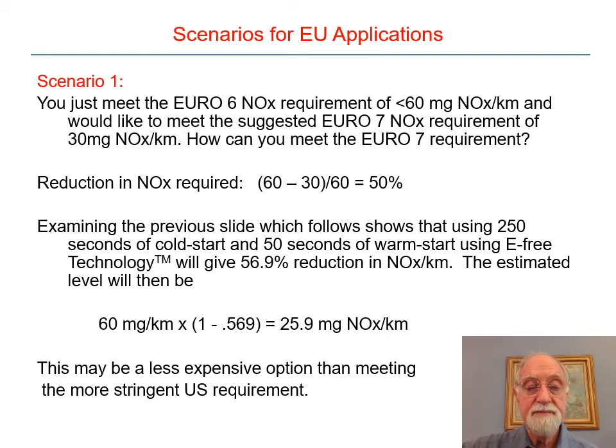There may be a less expensive option than meeting the current U.S. requirement.